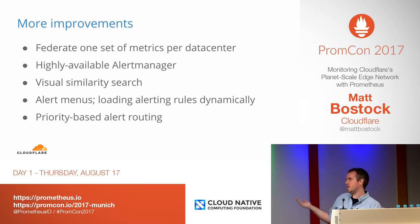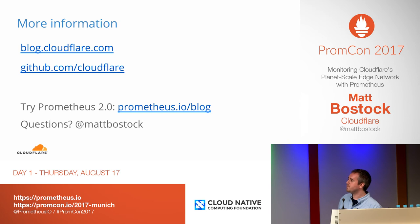And making it easier for developers to onboard with Prometheus, giving them templated alerts or alert menus that they can choose from. We're going to be blogging more about how we use Prometheus on the Cloudflare blog. I've gone through things very quickly here, but we're going to go into more detail on the blog.